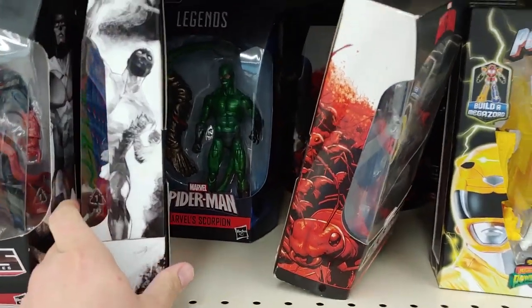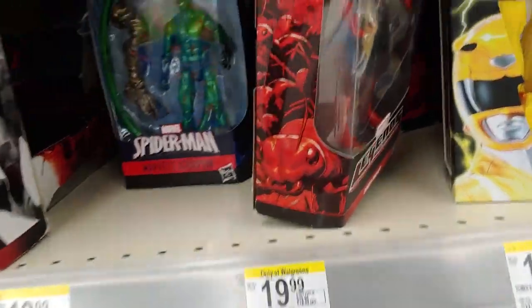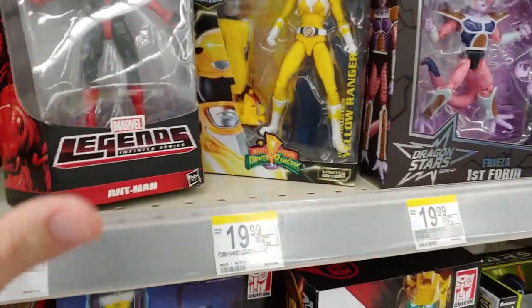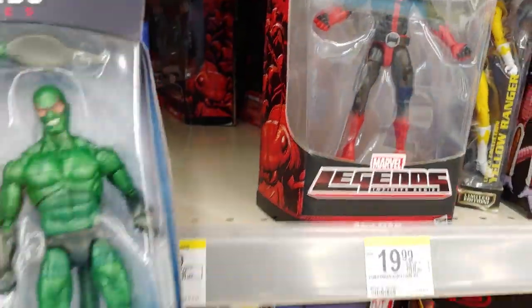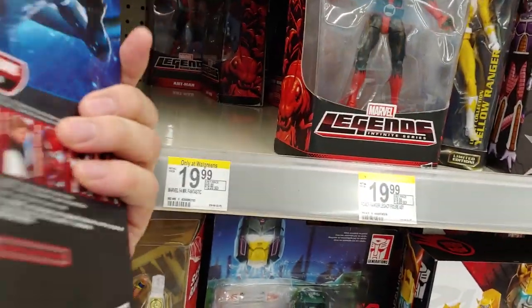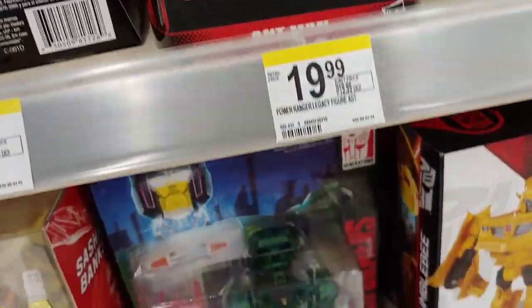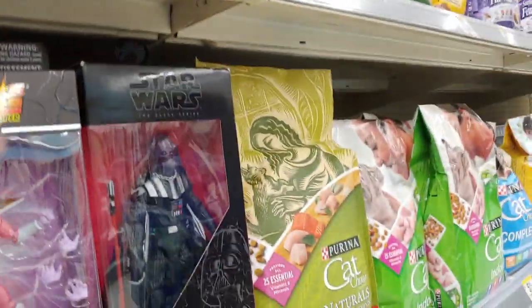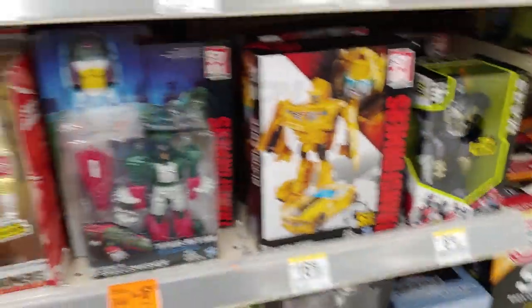Oh, what? They have Scorpion. Hidden right behind this dude, Marvel's Blizzard. Okay, that's really odd, because I'm pretty sure I saw this exact same setup last time, but I guess they wanted to put him behind. Man, he's kind of heavy for a Marvel Legend. Is that a new one? Nope, that's Ant-Man. Vulture back there. Nope. Nothing new. $12.99. No, I'm not into those.